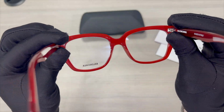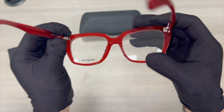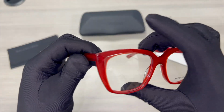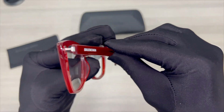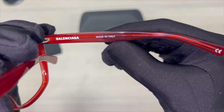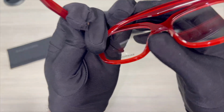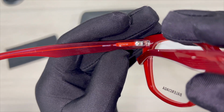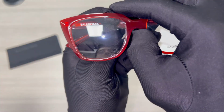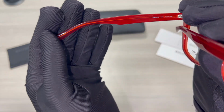This is the inside of the frame. And this is the other temple. On its inner right temple is the Balenciaga logo in white, that it's made in Italy, and the serial number of the frame. On its inner left temple is the model number and color code of the frame, and the dimensions. 53 is for its lens, 18 is for its bridge, and 140 is for its temples.